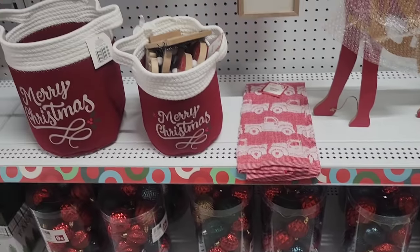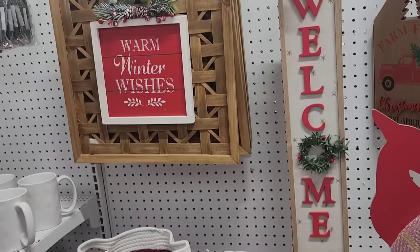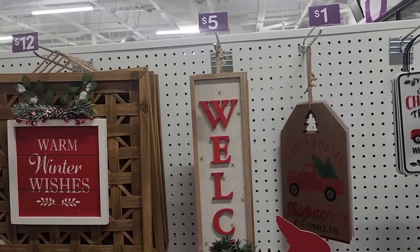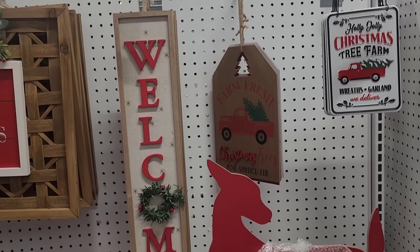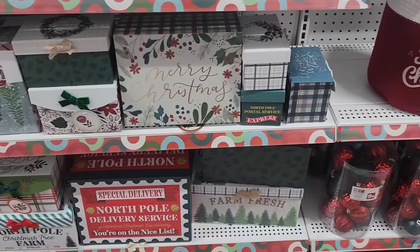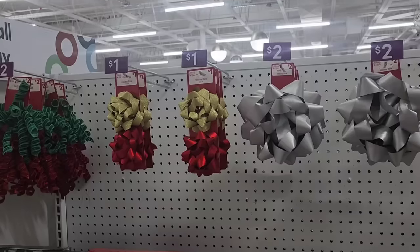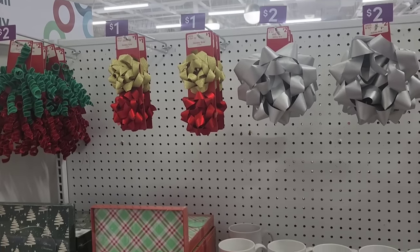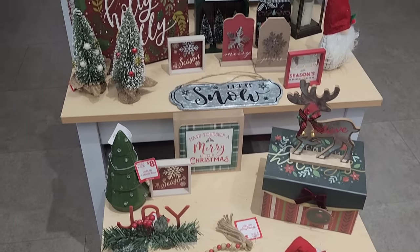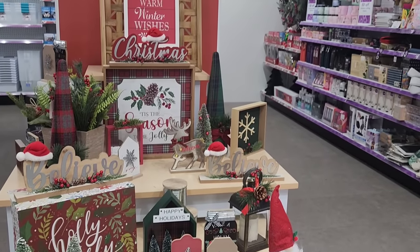They had some beautiful things in this store. If you have one in your area, I definitely recommend you checking it out. They still have Halloween, fall, and Christmas in there, and everything was well stocked, and they had a lot of variety of different things, like color schemes that you may want for the holiday. So I definitely recommend going to check it out early. That way you can get the things that you desire while it's still in stock. So let's finish browsing around.